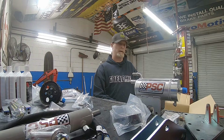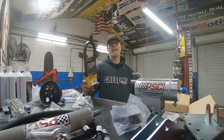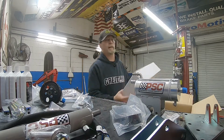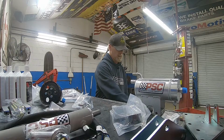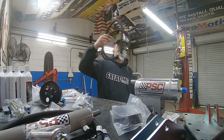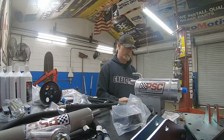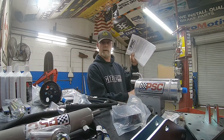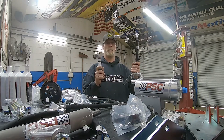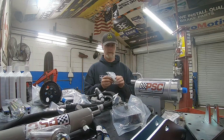is virtually bolt-on. I've heard some conflicting reports that this 90-inch belt is a little off. Some people are saying go to a 91, so we might experiment with that a little bit when the time comes. And this should be a huge box full of all of your pre-made hoses and instructions. Novel idea, more pre-made hoses. They're all pre-made. That's awesome. Saves you a lot of time making all your own hoses.